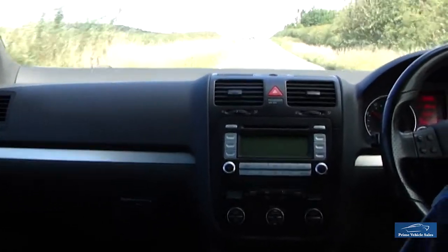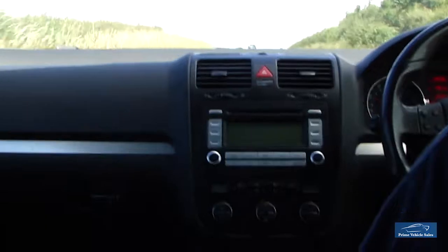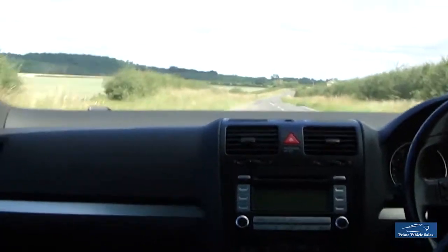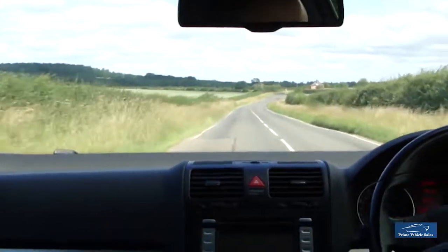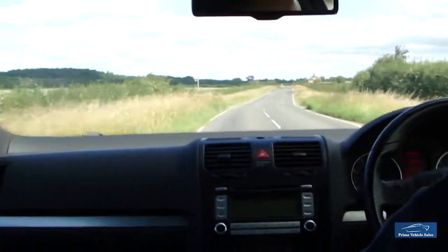We're just going up there now, changing up through the gears nicely, nice and smooth. No rattles, no vibrations. It drives like a car that belies its miles, it really does. It's a really, really nice car. Great to look at on the outside.